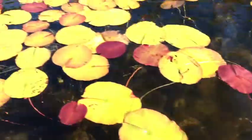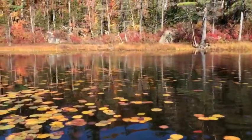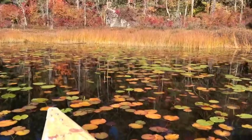You can see down to the bottom here. See the bottom? A lot of this. These wetlands are home to muskrats, moose, beavers, and amphibians, but rarely fish, as the water is low in oxygen and too acidic.